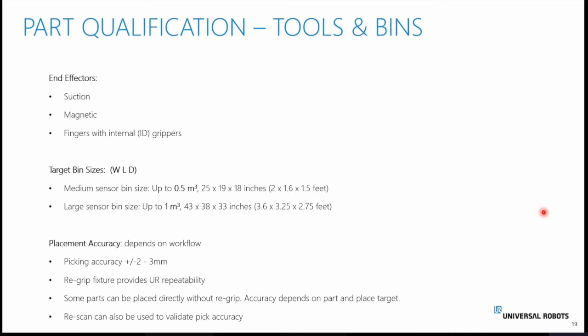Some parts can be placed directly without a regrip, though. Accuracy is a big variance depending on the part. We can also rescan to validate pick accuracy if it's critical. If you're going into a machine or a press or something that has a high chance of causing some damage if not done properly, we can verify the accuracy before placing.